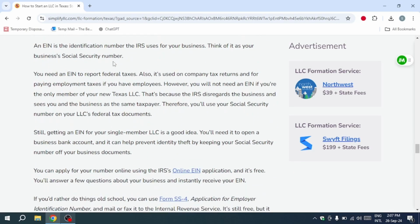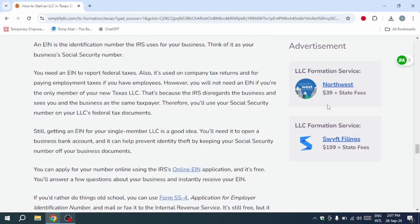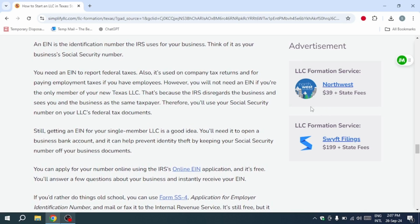After successfully filing your Certificate of Formation, obtaining an Employer Identification Number, EIN, is a critical step. An EIN issued by the IRS functions as your business's federal tax ID number, akin to a social security number for individuals. It's essential for a variety of business functions, such as opening a business bank account, filing taxes, and hiring employees. You can apply for an EIN online through the IRS website, and the process is usually quick and straightforward, often providing you with your number immediately upon completion.